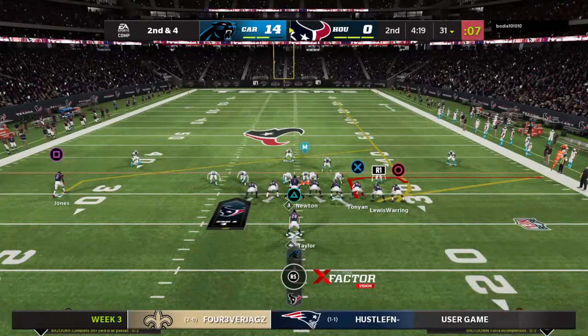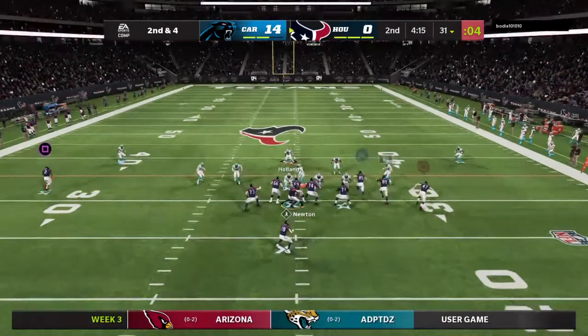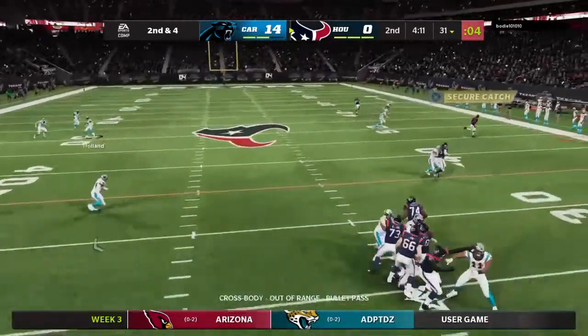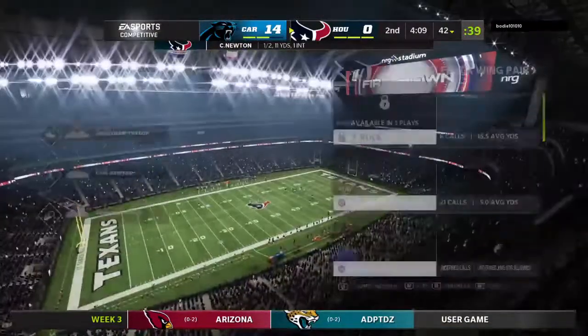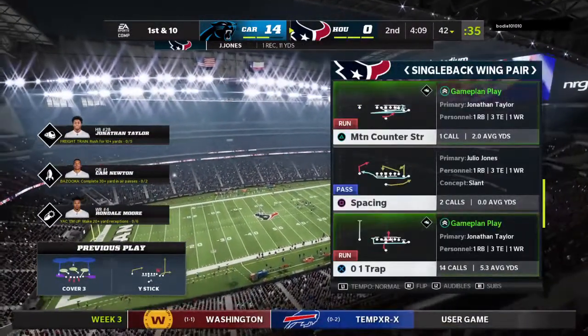Safety's creeping. 36, 36. Gun. From the 31, Newton being chased out left. He completes it to Julio Jones. And past the 40 before he's out of bounds.